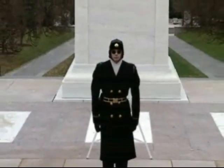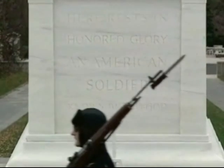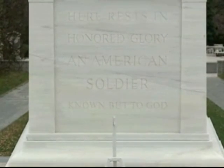The unknowns, nobody knows who they are, and they don't have a family that can say, that's my son or my father. And we're the unknown's family, and we're here to remember them every day, to make sure that they're not forgotten, and that their memory isn't forgotten, regardless of who they are.